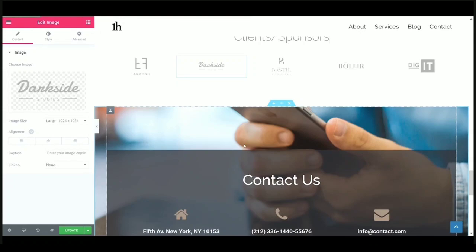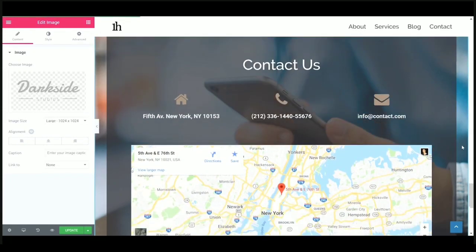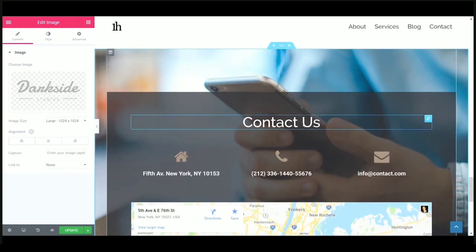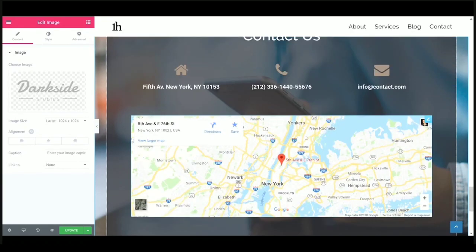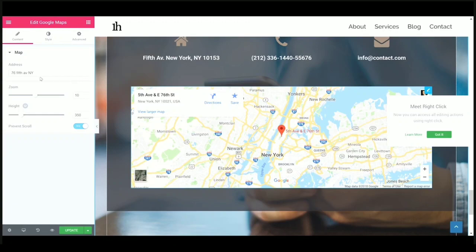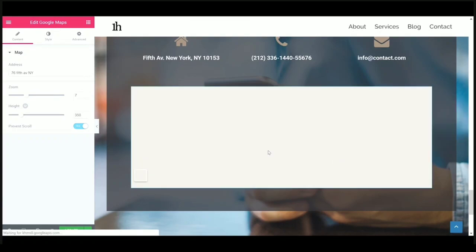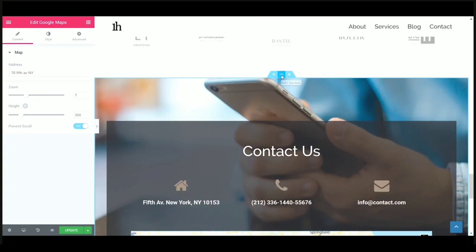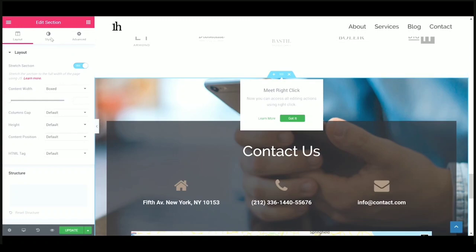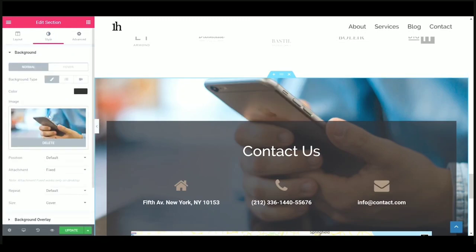Now we've got our contact us page. Okay, so again, we can change all this very easily. We can put in our address here, we can put in our phone number and our email. Now we've got this area here. If we click there, we just pop in an address and it will automatically change to that address for you. Okay, and we can change the zoom and it'll automatically change that for us. Now, just say you wanted to have a bit different background. All you do is simply go to edit section and you go to style, and then you can just upload our own picture in here.